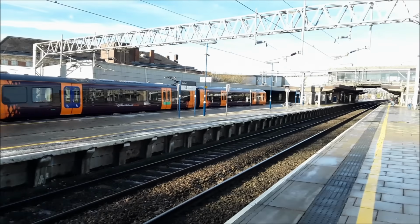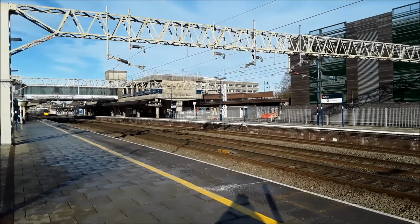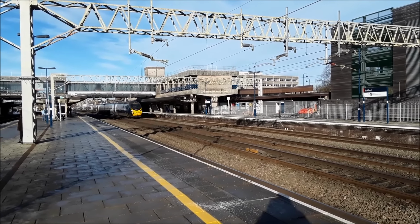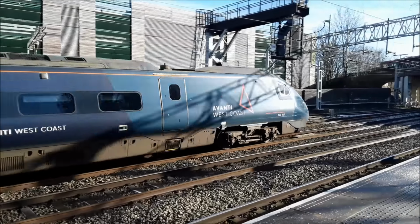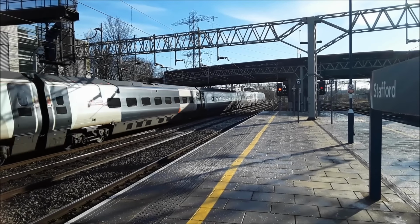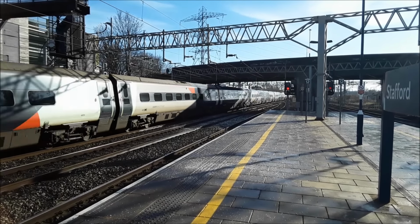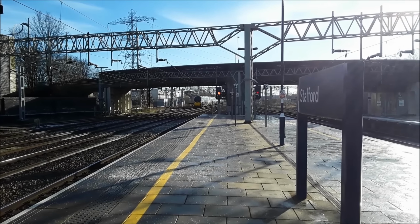Very nice. Right, back over this way to find coming down the fast line, or up the fast line, depending on how your terminology is, an Avanti West Coast Class 390 Pendolino, complete with a dead bird, going from Glasgow to London. Crew all change, 390.115.